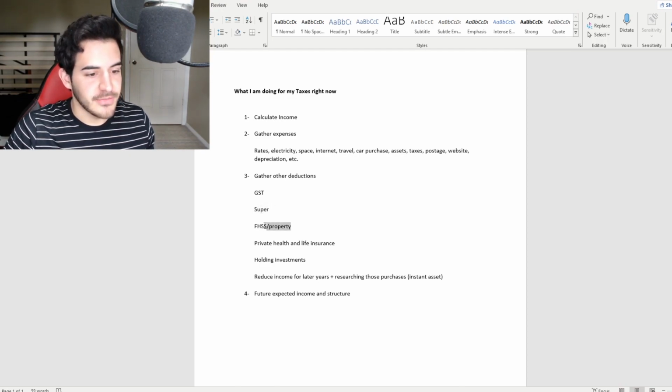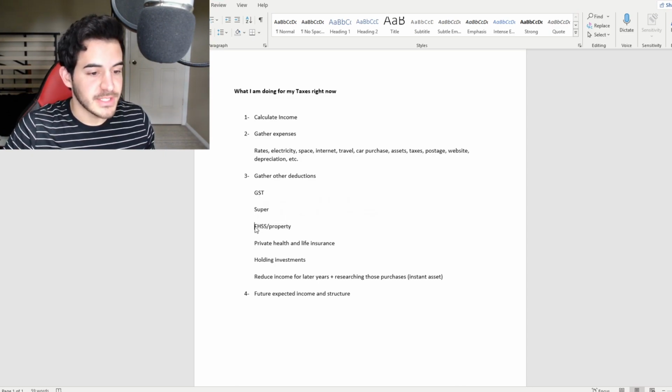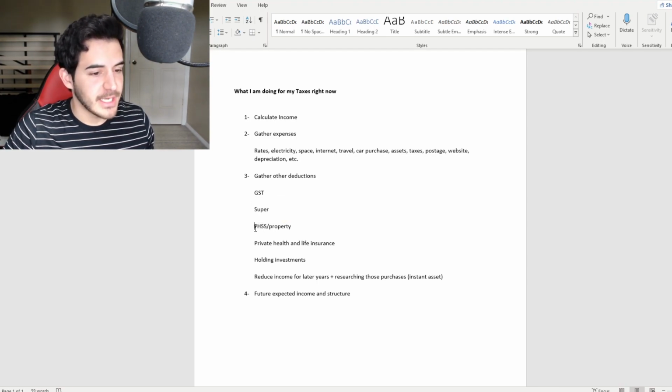The next thing I looked at is the First Home Super Saver Scheme and property more broadly. A lot of you will know about the First Home Super Saver Scheme. This basically allows you to take up to $30,000, but soon up to $50,000 out of your super that has been contributed by yourself concessionally over, I believe it's since 2017, so over the last 4 years or so. And you can take up to $15,000 maximum and a certain amount of return on that amount from each financial year. So that was a big consideration when putting money into my super.